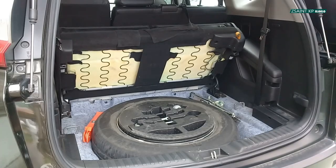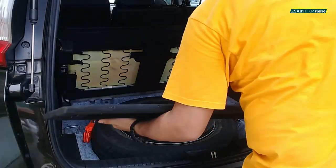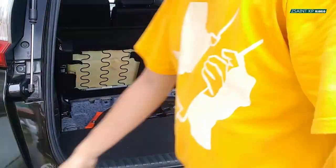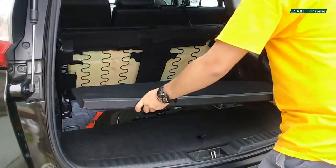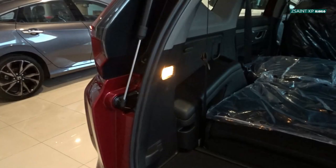Also, you can have a flat bottom boot that many people didn't know about. To do this, get the first fake floor and place it near the end, and then get another fake floor and place it all the way through. Therefore, you can have a flat boot on your 7-seater CRV. To the left of your boot is your illuminating light.